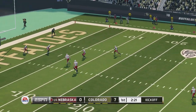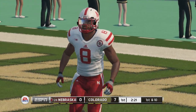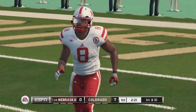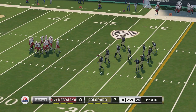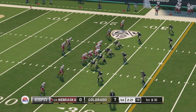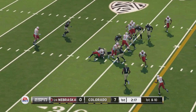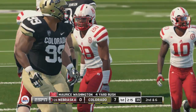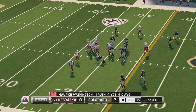He kicks it off, and he got all of that one. This one's going to be down in the end zone for a touchback. Now the offense gets ready to take their first crack at it. They get nice yardage on that run. That's good for a gain of 4 yards. That makes it second and six.